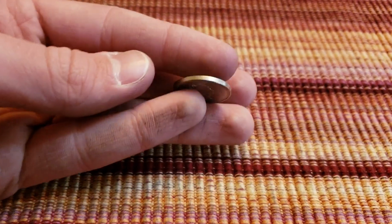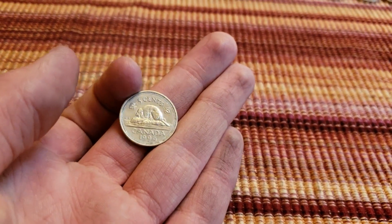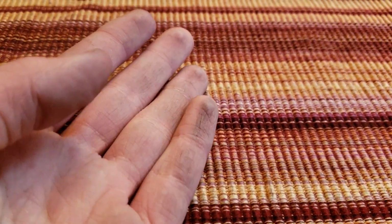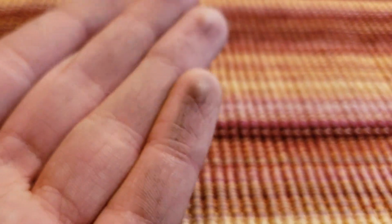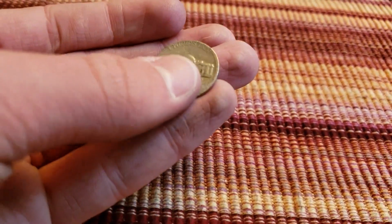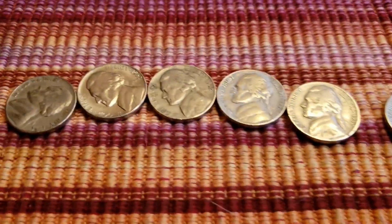A 1996 Canadian 5-cent piece. As you guys can see, my hands are dirty because of all these coins. I'm going to start wearing gloves. But the last oddity is this one that's been really smoothed down and smashed. But anyways, into the 50s, I think we had 14 total 50s finds.